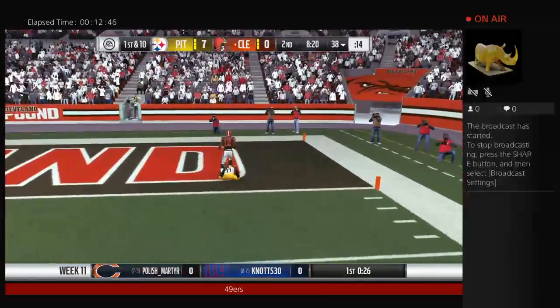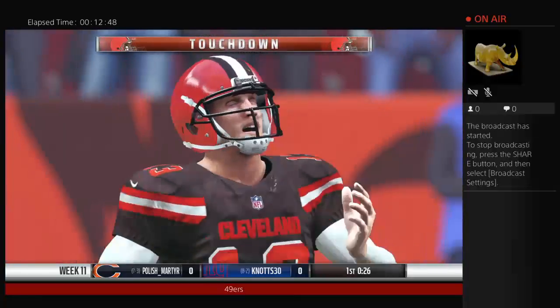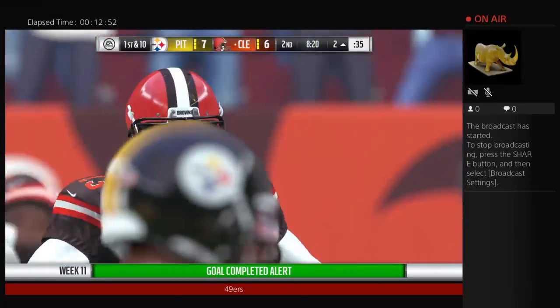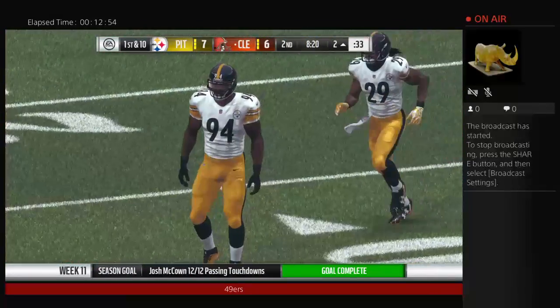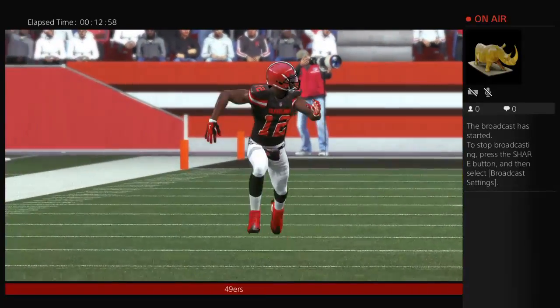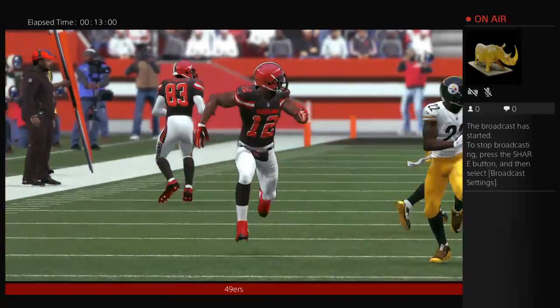Got a man, it's caught at the 6-yard line. And he is into the end zone. Touchdown, Cleveland. Josh Gordon, his 4th touchdown on the year. And the Browns are within an extra point of tying this thing up.